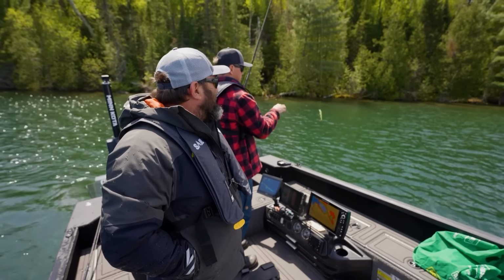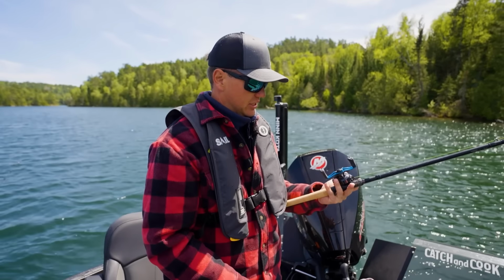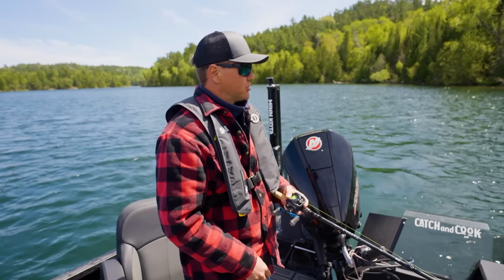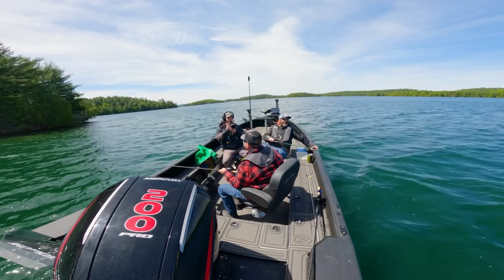Okay, one more and I'll switch. This one isn't a line counter. This is just a typical largey pike size bait caster. I got 30-pound X-braid on here. And I'm just doing a long cast, probably 150 yards back sort of thing. There's a big tree right there. Hopefully I don't get stuck in it.